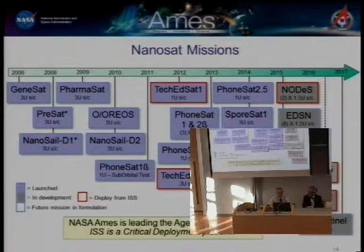Here are the nanosat missions and the timelines that we have flown. I'll talk about some of these in the upcoming charts, but you see some of the first ones we flew out of NASA Ames back in 2006, all the way up through many that we have controlled and operated through today, and some of the ones that are coming up this year in the very near future.